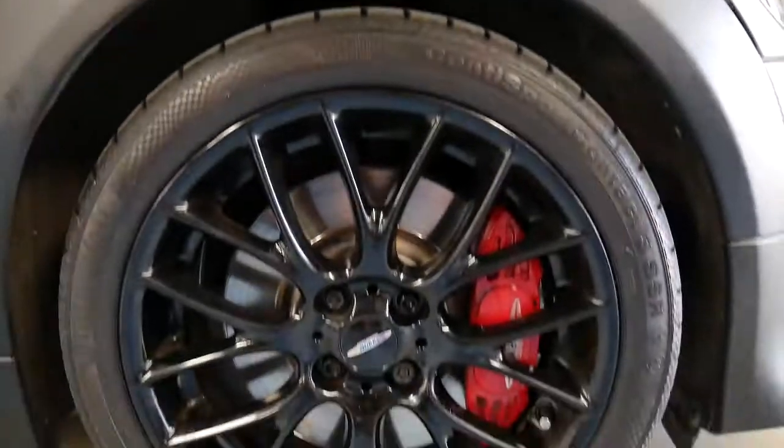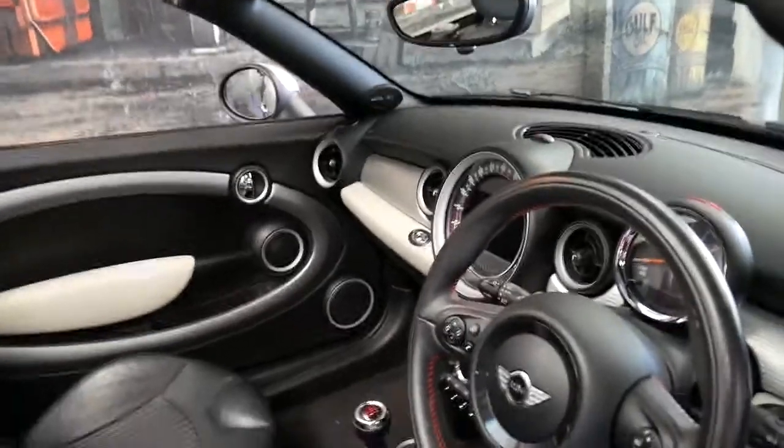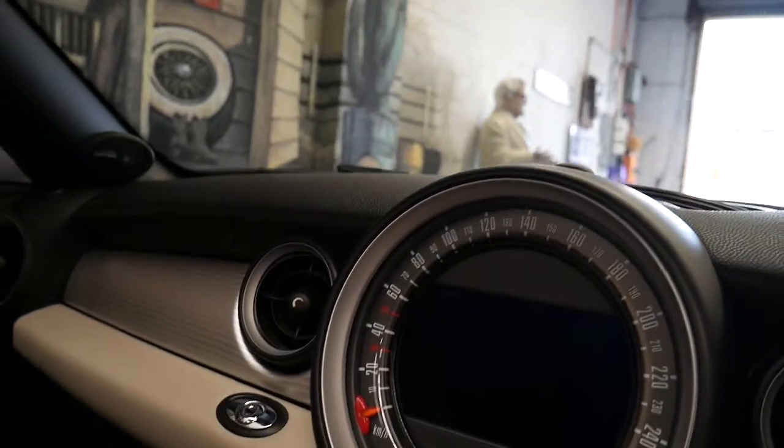All the Continental tyres are in great condition. You can see the bigger brake calipers there. And so it just looks fantastic. We'll start it up. It's just had a service. It's suggesting the next service isn't due until 68,000 kilometres, so it's due in 10,000 kilometres, which is great.